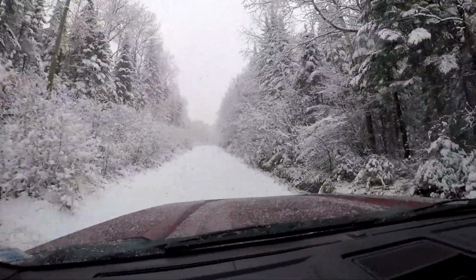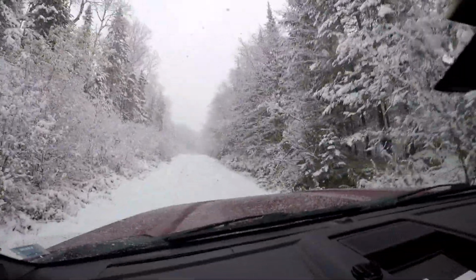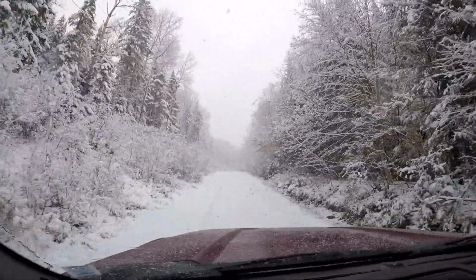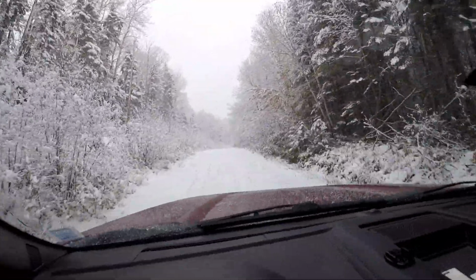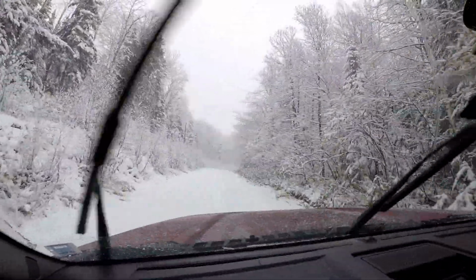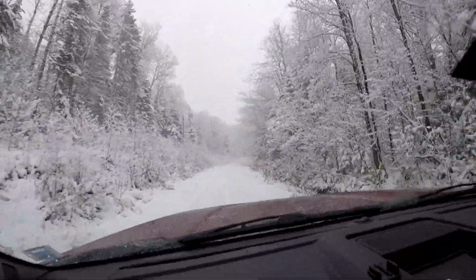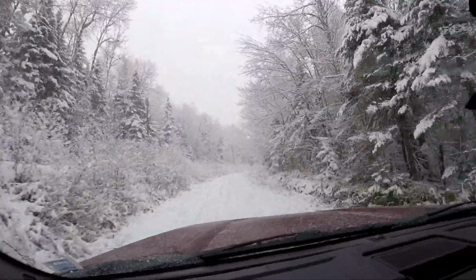Yeah! Let it snow, let it snow, let it snow! You never know what you're going to find when you come to northwestern or northeastern New Brunswick. Here we are, playing in the snow.